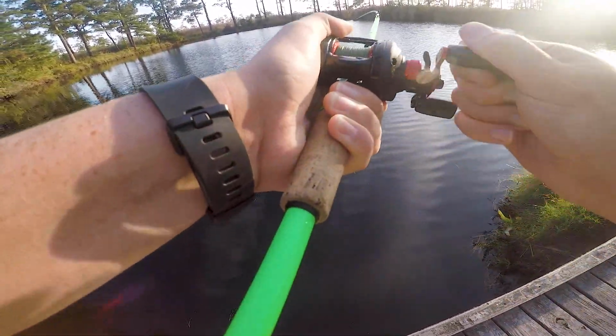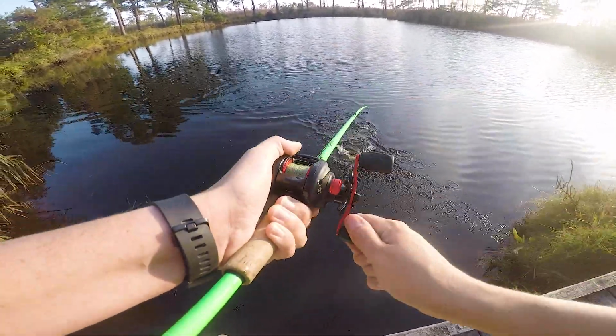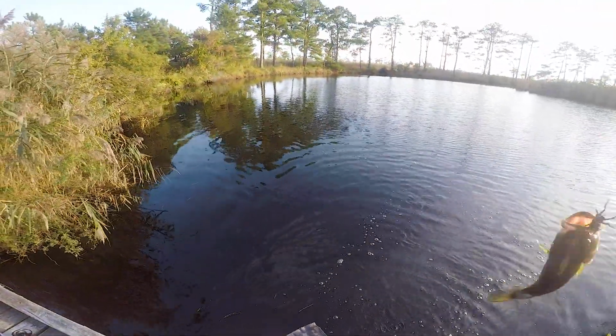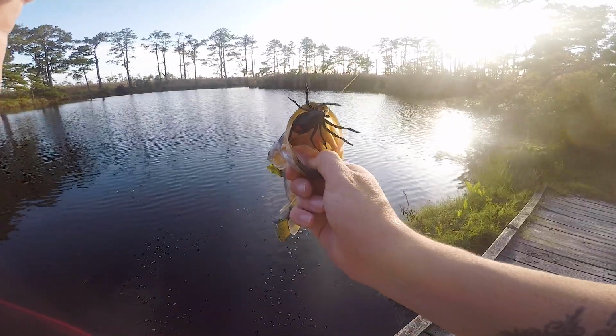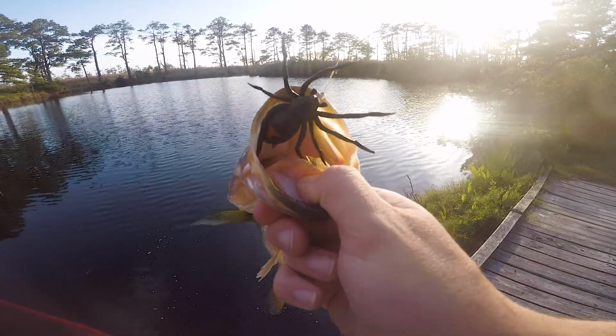Yeah, I think so. That's a pretty good one too, I think. Oh yeah, that's a decent bass. That's a decent bass. He's a couple pounds. Look at that. It just doesn't get much prettier than that. Look, he ate that spider.